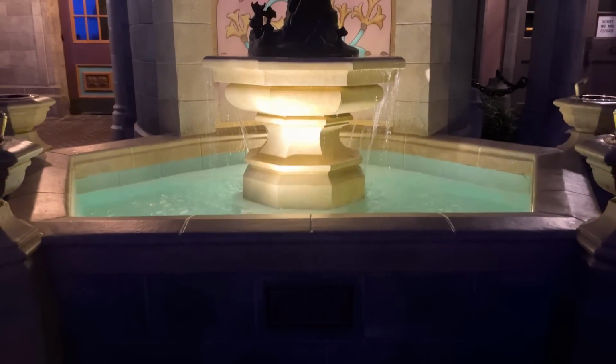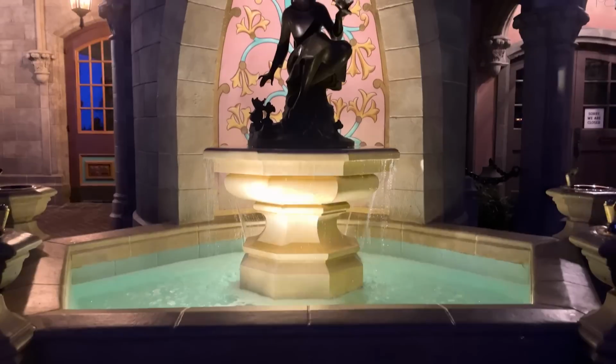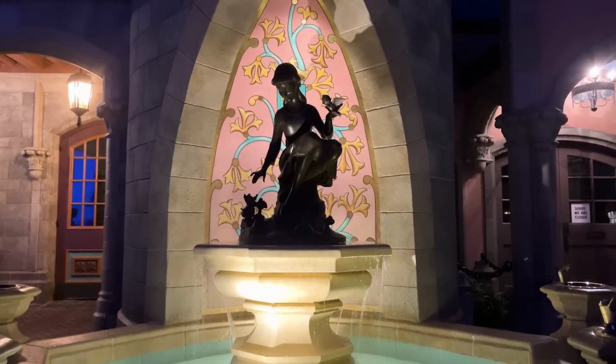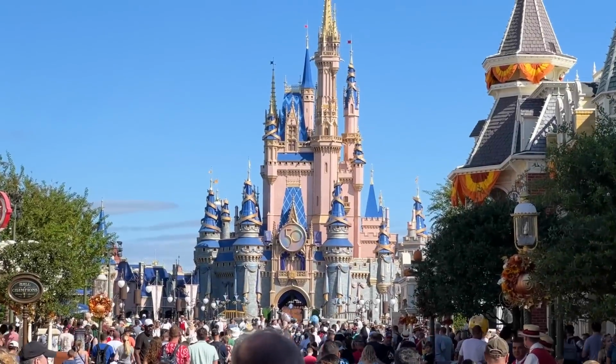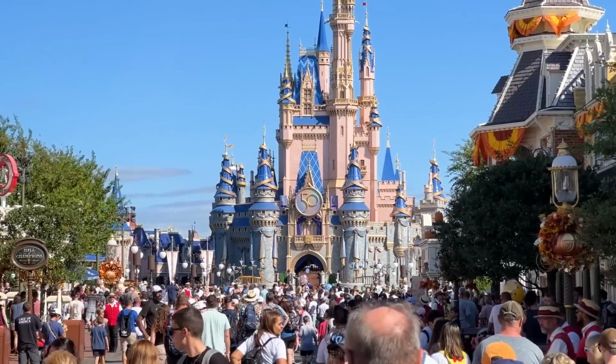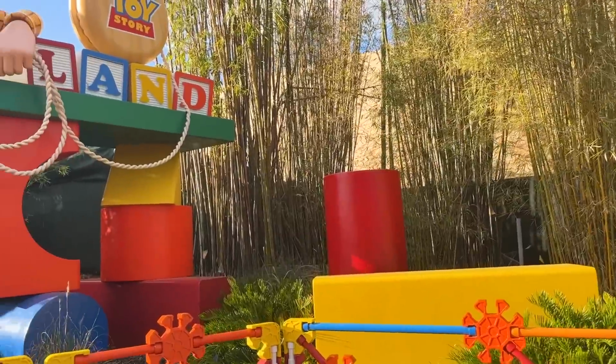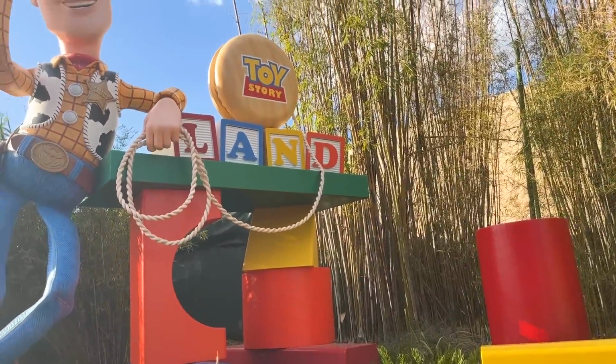But if you're so not a crowd person, waiting until later, maybe even August or September, could provide you with fewer crowds and an easier time to actually get on TRON and see Happily Ever After. Now, because Park Pass reservations are going to be hot over at the Magic Kingdom, we could start to see other parks mellow out a little bit. You may be able to get into the other parks more easily.